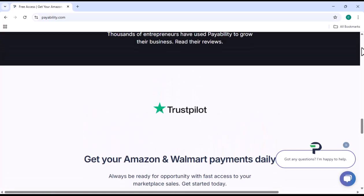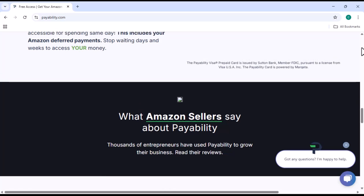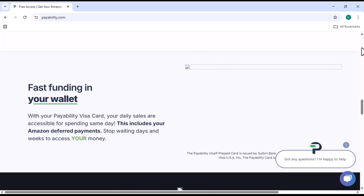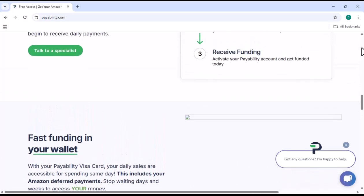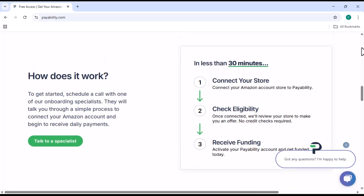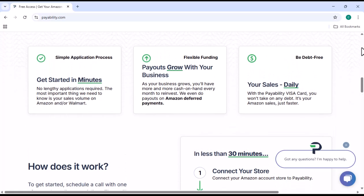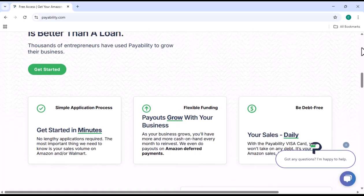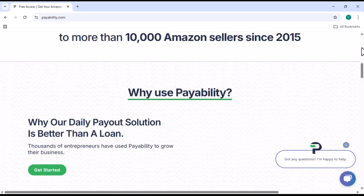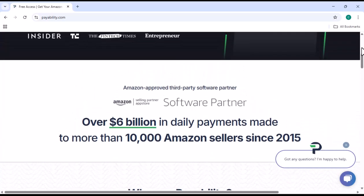Finally, let's touch upon something that isn't a strict requirement but can significantly impact your application: the need for funding and how you plan to use it. While Payability won't typically ask for a detailed business plan, understanding your need for accelerated cash flow and how you plan to leverage it can sometimes implicitly strengthen your application. For instance, if you can articulate that you need the funds to purchase more inventory to meet growing demand, invest in marketing to scale your business, or cover operational expenses during peak seasons, it demonstrates a strategic approach to your finances. It shows them that you're looking to use their service as a tool for growth, not as a lifeline for a struggling business. They are in the business of facilitating growth for successful sellers, not propping up failing ones.